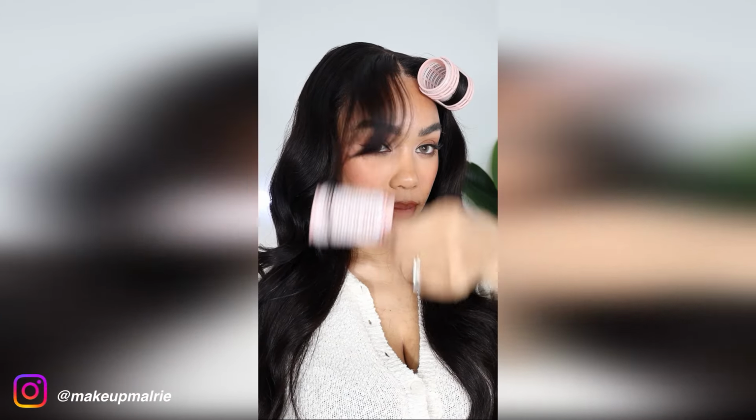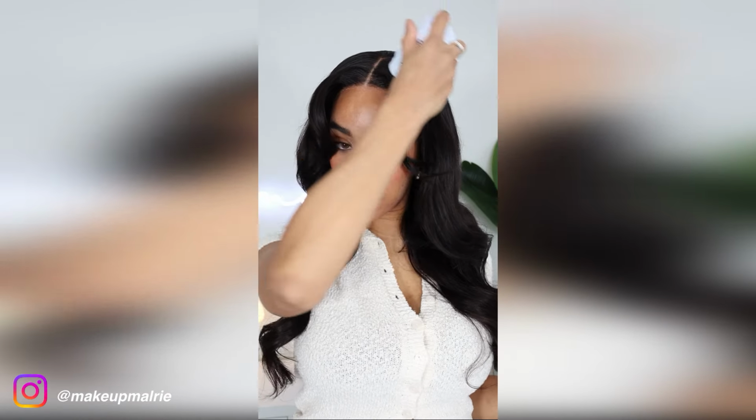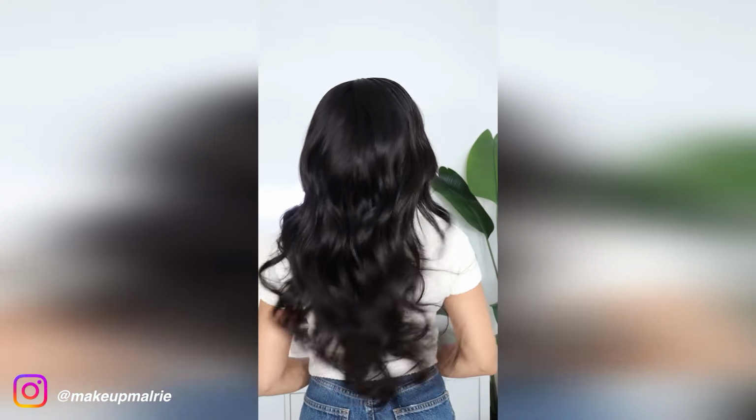And they never posted it to their page, which says a lot to me. I feel like that's because it didn't look that good, I'm not gonna lie. She wasn't giving scalp, and you could kind of see the hairline, like you could kind of see the lace. Let's go ahead and get into the install of this wig that you're seeing here.